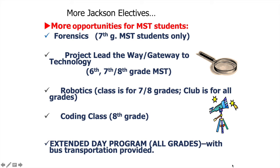We also have an extended day program. This runs for about 6 to 7 weeks in the fall and 6 to 7 weeks in the spring. MST students get bus transportation. Typically, during that 6 or 7 week time period that we run extended days, usually on Tuesday and Thursday from 4:10 to 5:10. And as I mentioned, if you're an MST student, then you would have bus service to bring you home after extended day is over.